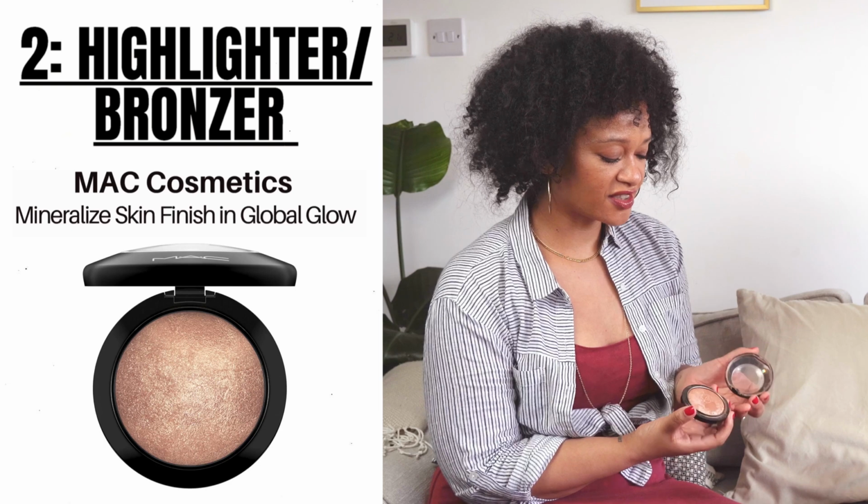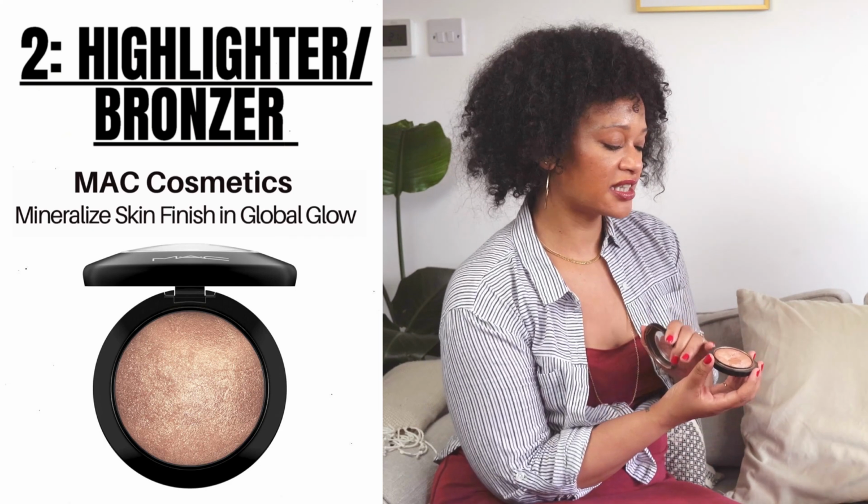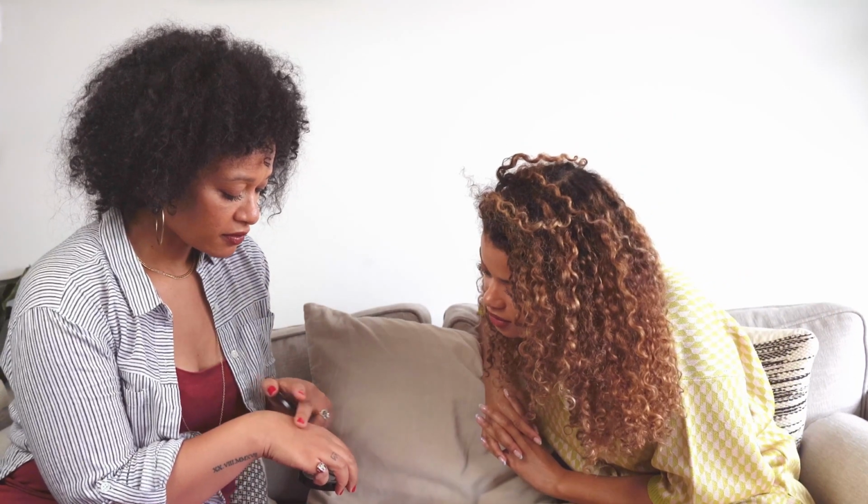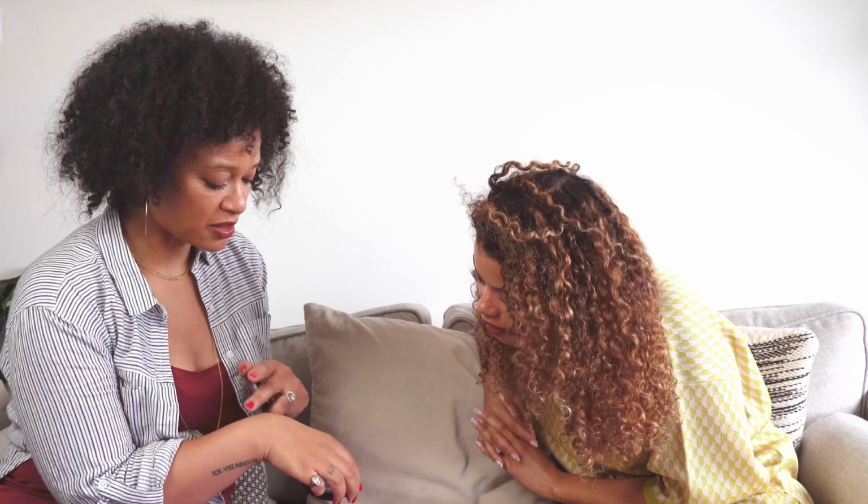Now, my highlighter, I feel ashamed because it's actually really old, and this is powder, but it's the least powdery powder highlight I've ever used. It's MAC Global Glow Mineralized Skin Finish. It's battered, you can see. But we were talking earlier, I think this is a very similar tone to Danessa Myricks Hot Water Dew Wet, which is my next purchase. Mine too. That's a lovely balm-like formula. It goes on everything. But this is the one powder that doesn't go on like a powder. It has a teeny bit of glitter in it, but it's a sheen. It just disappears completely.